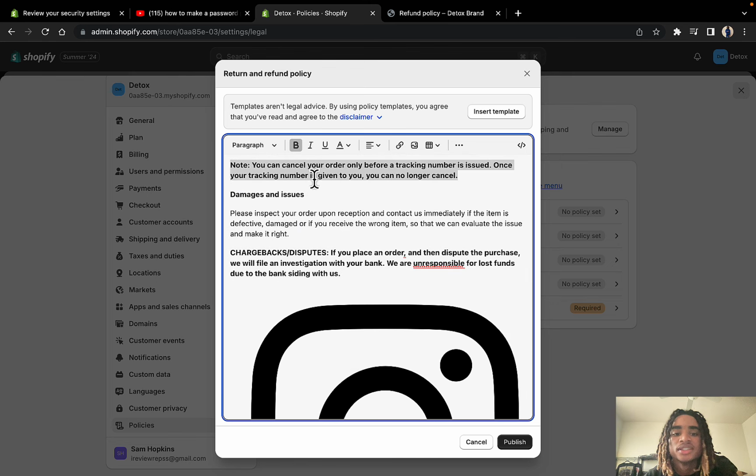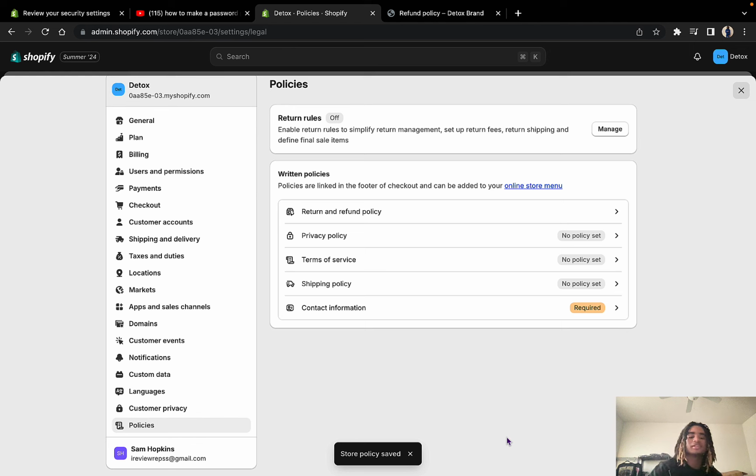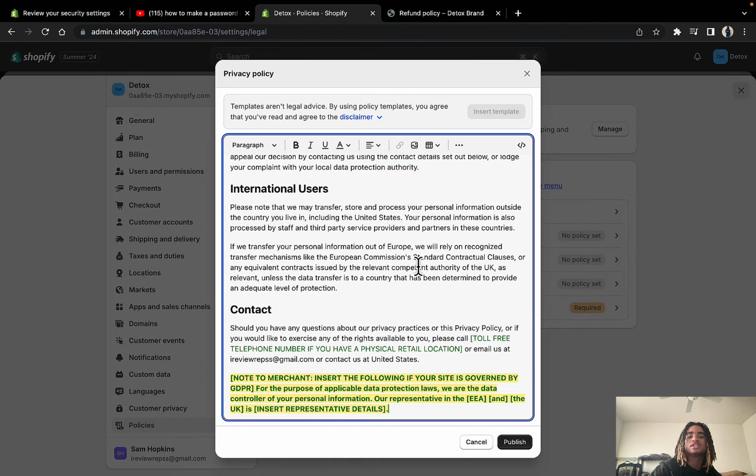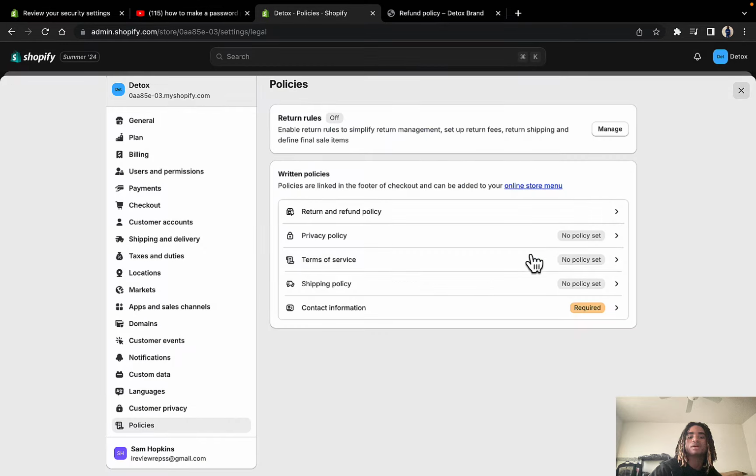Alright, so now it says you can only cancel before your tracking number is issued. And then damage and issues, chargebacks and disputes. Publish. It don't have to be long. It could be short and sweet. Privacy policy, same thing. You can use a template or go to my website and use my privacy policy. Just make sure you edit it.